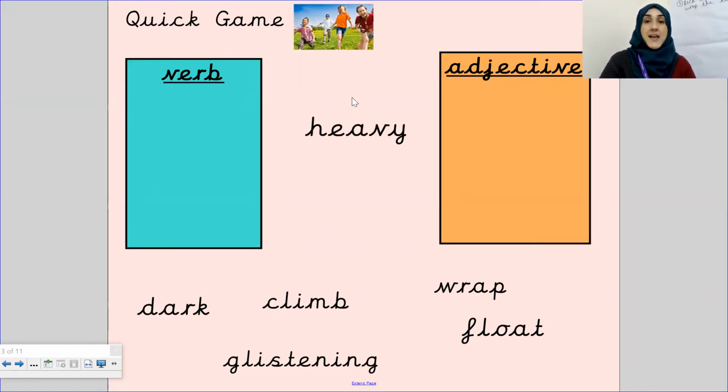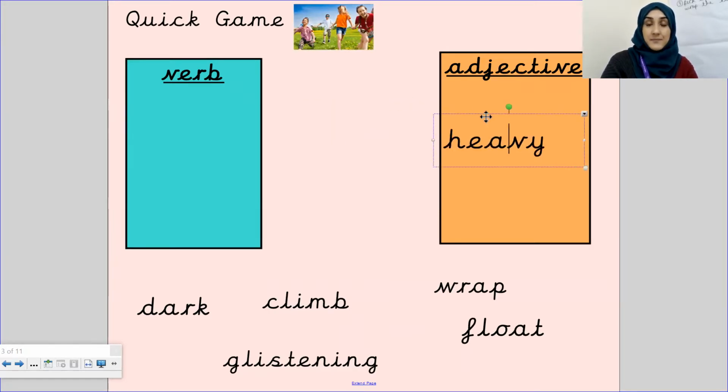So next we have heavy. So in the middle, is it a verb or is it an adjective? Go to the right side of the room. Go, go, go. Oh, I can see some people who are staying in the middle. Well done for being honest. Let's see. Is it an adjective? Is it a verb? Nope, it's not a verb. It is an adjective. Well done.